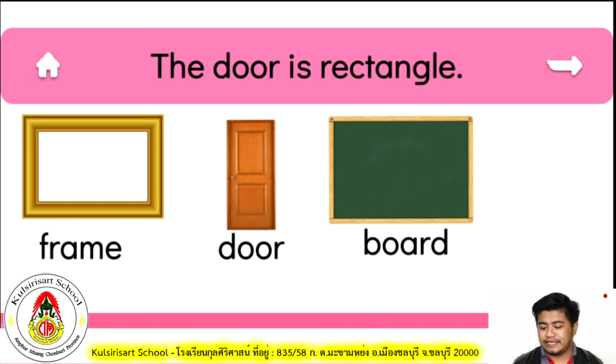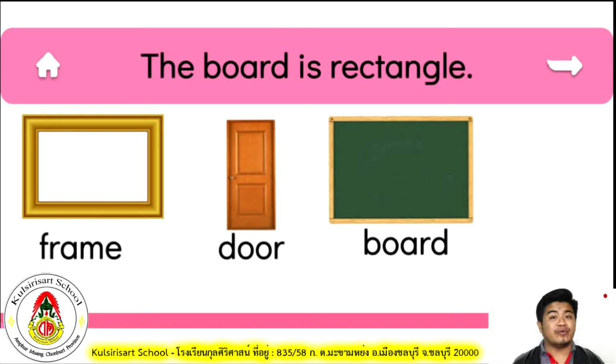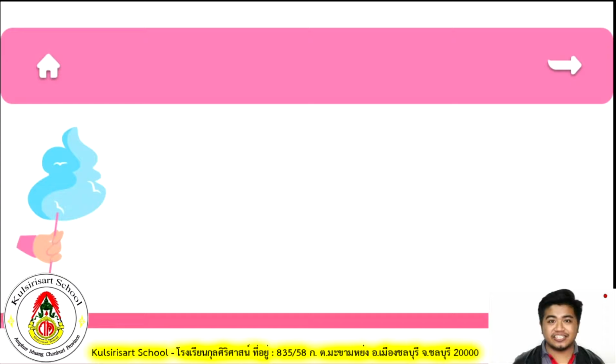Good job. Next, the board is rectangle. Very good. Say it one more time, louder. The board is rectangle. I love it. Next, let's proceed to the next shape, all right? But before that, let's review the shapes we have discussed first, all right?